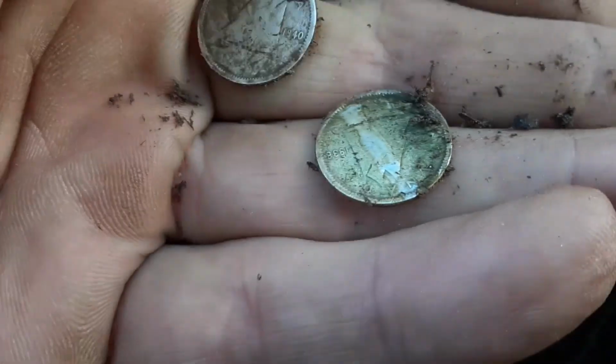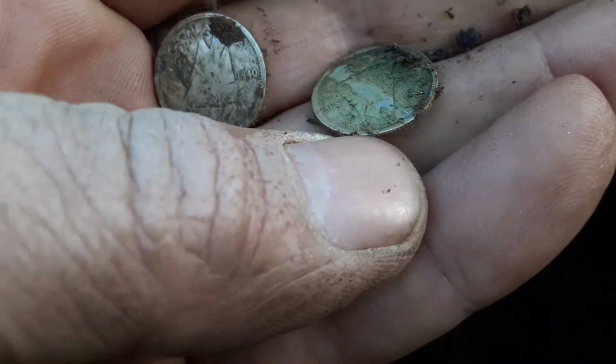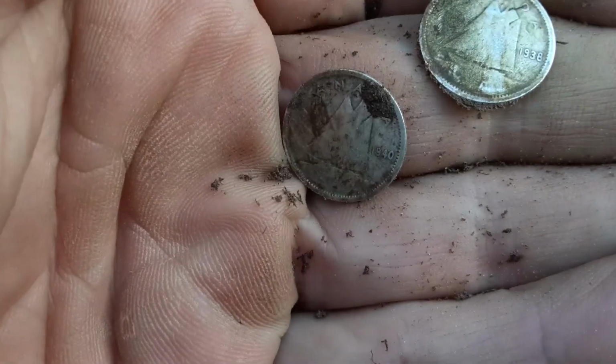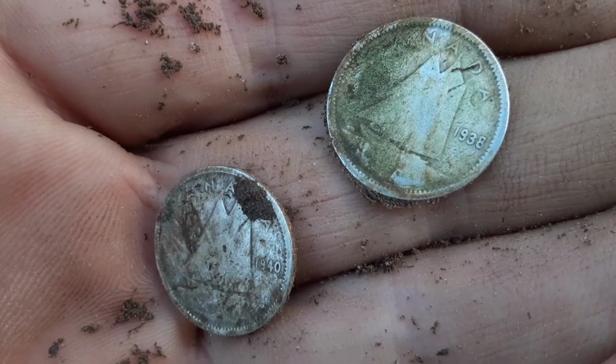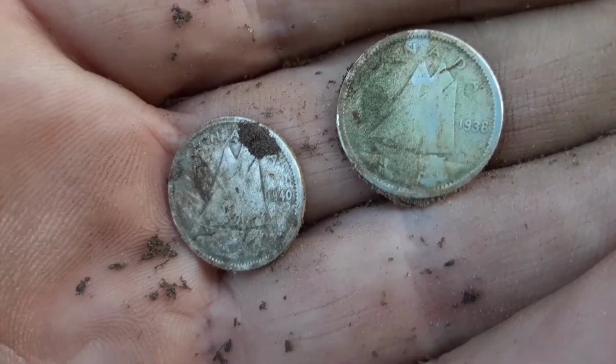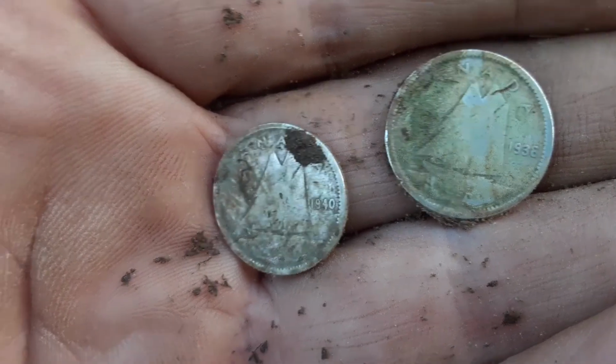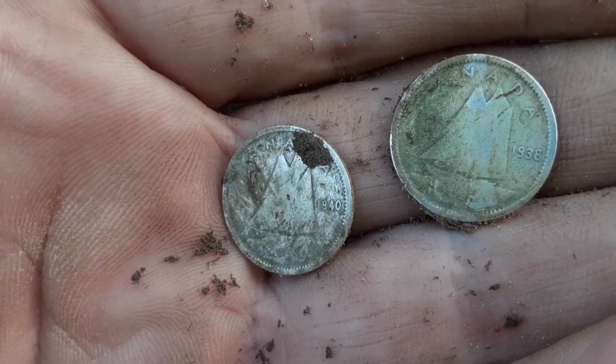What years do we have here? That looks like a 1940. Oh, a 40 and a 38. Nice. Awesome. All right. Better stick the pin pointer back in there and see if there's anything else. All right. 10 silver, 1 sterling ring so far today.